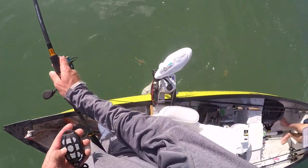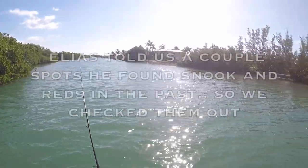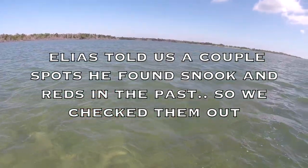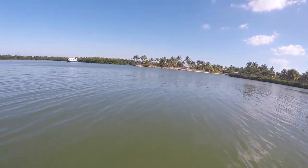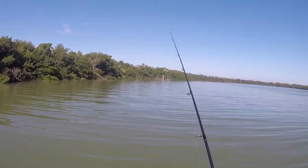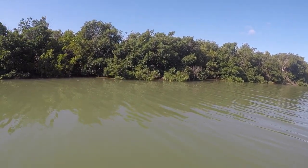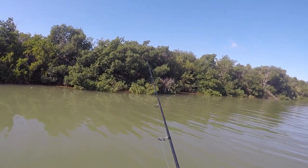Heavily blasted, you know that? Yeah, I'm sure. I want to go check out those spots. Yeah, okay. They look real safe. I think I remember that dock right there from one of Elias' videos. Really? Yeah, I think he caught some nice snook on it. This looks very good in here. I like the color. It's like that snook redfish kind of color.